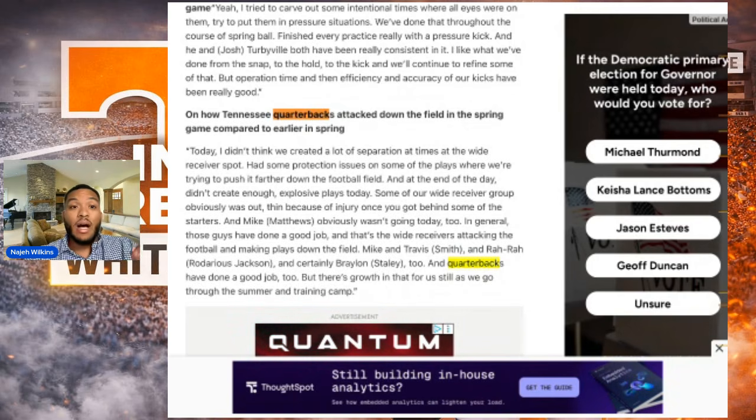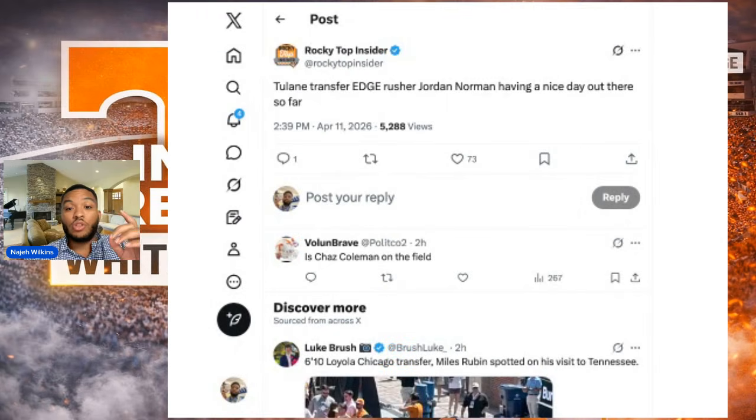Defensive-wise, I can't lie to y'all, Jordan Norman had himself a game. Remember, this is the Tulane transfer. He comes over, and I think somebody said he had 3 sacks today. That's massive when you have a guy like Chaz Coleman who's not there, a guy who has not played, and you don't know his status. This was a big hit for them, coming over from the Group of 5 level, from a team that was able to make the CFP playoffs. So he's played in big games. He's won big games.